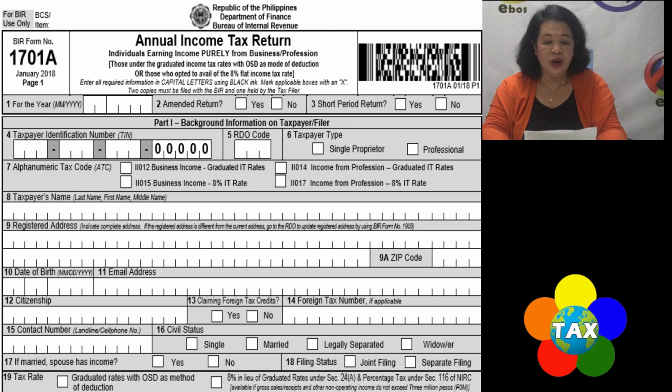Line number 2, amended return, yes or no? Yes, if you have already filed a return and then you file again because you want to correct or adjust some of the information in your original return filed, then you check yes. But if this is not an amended return, meaning this is an original, you have not yet filed any other return, then you have to check no.